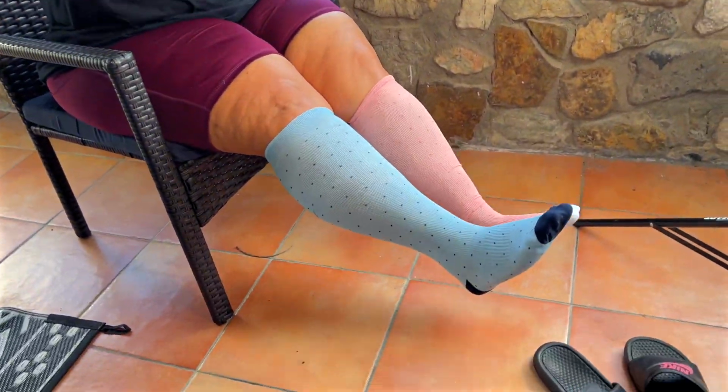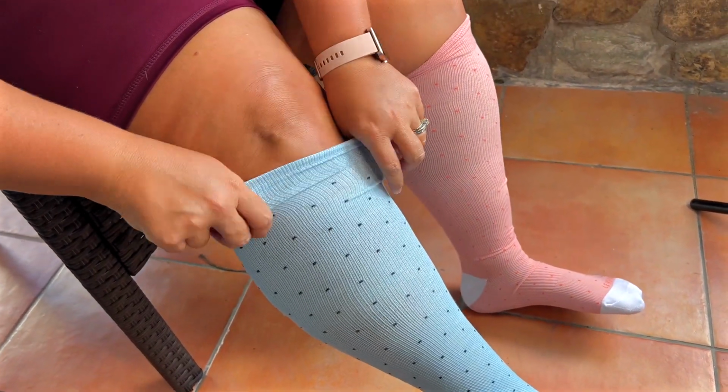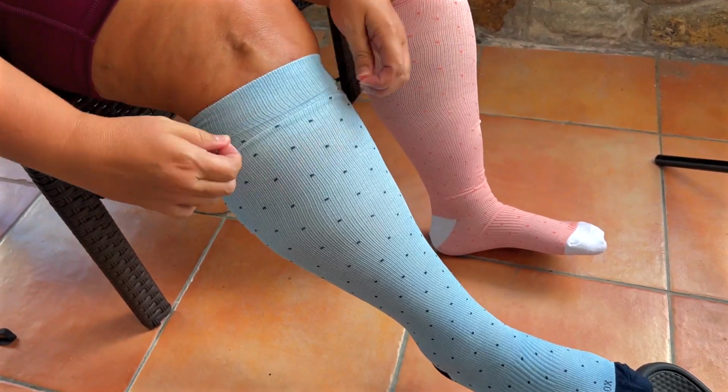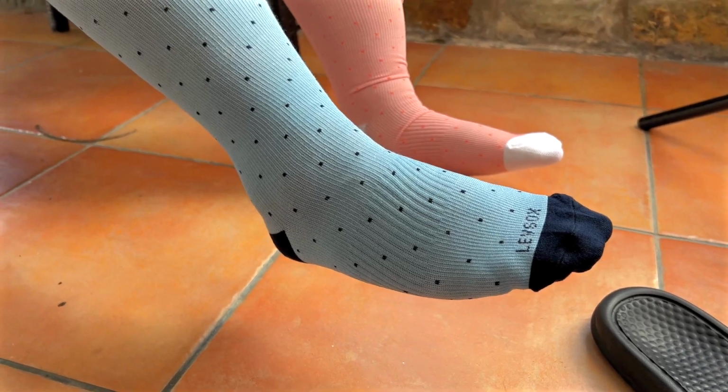So I am currently wearing a 3XL, and I tried one of each color on. I just wanted to see how they fit. As you can see, I've got tons of room here. So I probably could have even gone down a size, just depending if you want them really, really compressed. But even with all this room, I do feel they're really comfortable.